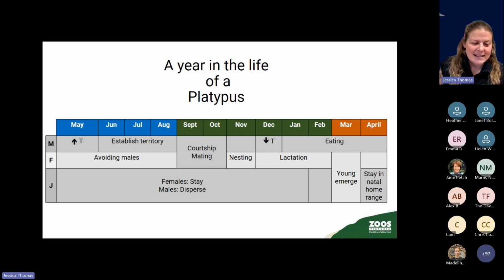So as the males start to increase those territories and swim around a lot more, the females start to avoid the males. And I'll go through some of the different strategies that they use. Again, courtship and mating is in September and October. The female will then need to build that nesting burrow where she lays her eggs and then feeds her young milk up until February, when the young start to emerge and are weaned in March. This gives her April to herself before she has to start all over again.